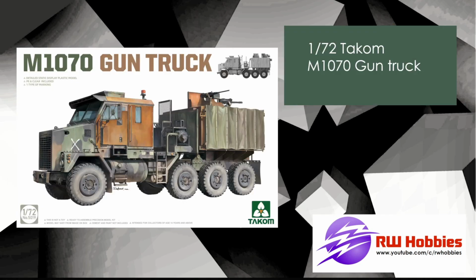Takom, an M1070 gun truck. Bear in mind, it's 72nd scale, so a lot of armor is now being produced in 72nd and 48th scale. The traditional 35th scale, yeah, people are branching out now, which is kind of good news. Especially when you want to do dioramas, a little bit smaller, 72nd scale. It's a really cool subject, and hopefully Upscale doesn't do it in 35th. I think Tallery maybe do this in 35th, but yeah, Takom 72nd scale gun truck.